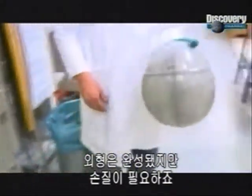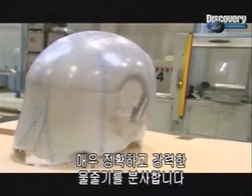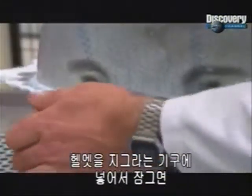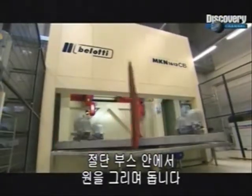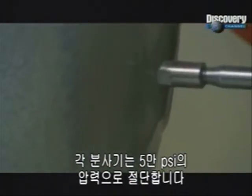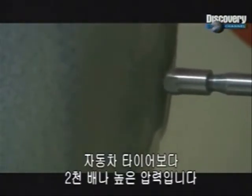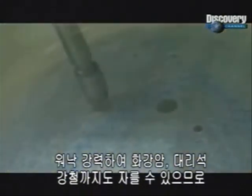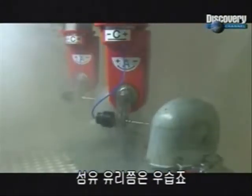The shell is ready, but it needs a haircut. For that, they use an extraordinarily accurate and powerful jet of water. The helmets are loaded and locked into a kind of vise called a jig. They're then swung round into an enclosed cutting booth. It's then safe to turn the water jets on. Each water jet is cutting with a pressure of over 50,000 psi. That's 2,000 times more pressure than you'll find in your car tires. These jets are so powerful, they can cut through granite, marble and steel. Fiberglass is child's play.